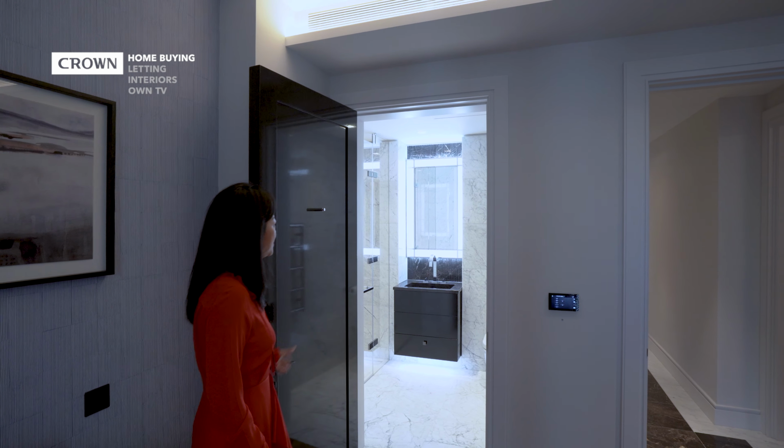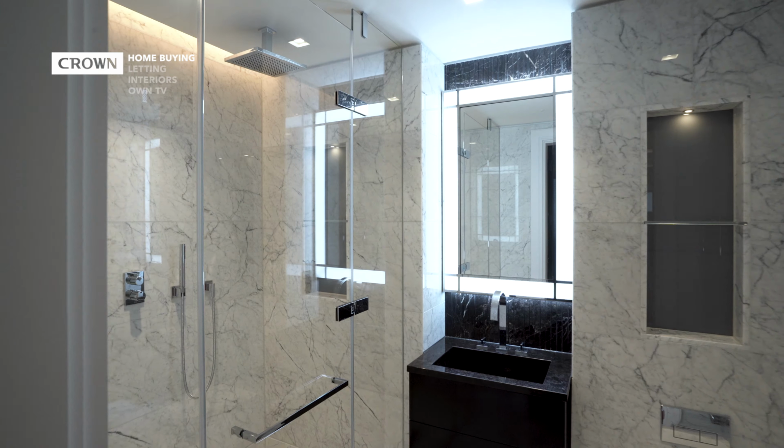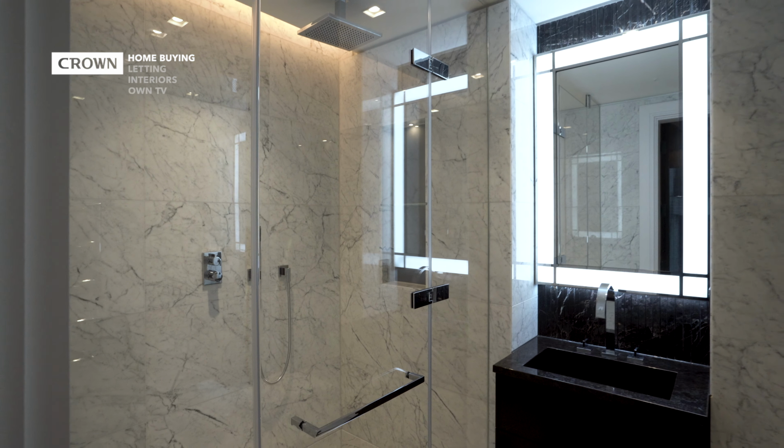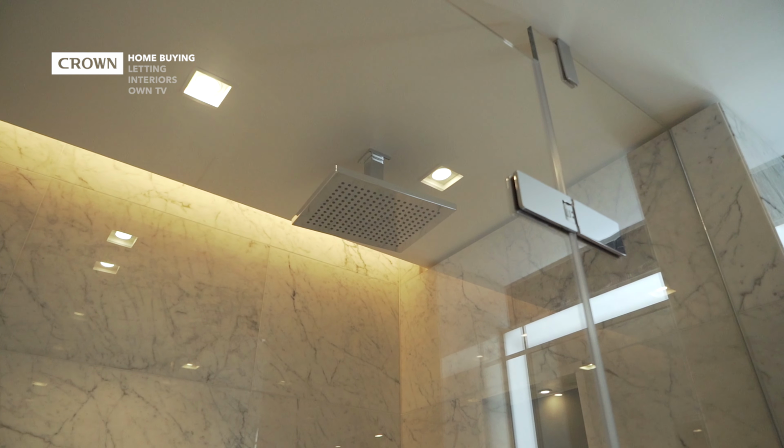Here is the ensuite. You have the two-tone marble, and a shower room with an overhead shower and a handheld shower here. You also have the shampoo niche. It's a pretty big shower room. And let's look at the other room next door.